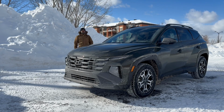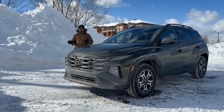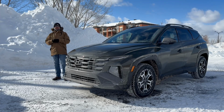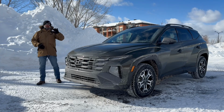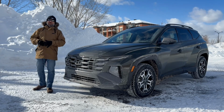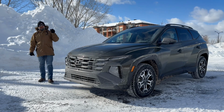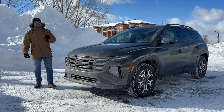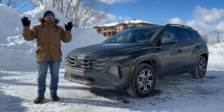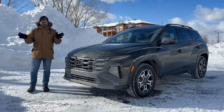The small and compact crossover segment is hands down the most important in North America. In fact, in the top 10 best-selling vehicles every year, probably close to half of them, if not more, come from the midsize and small or compact SUV segments. I mean, if you have a winning product in this segment, it's basically like having a billboard that everyone can see everywhere they go. Or do they?